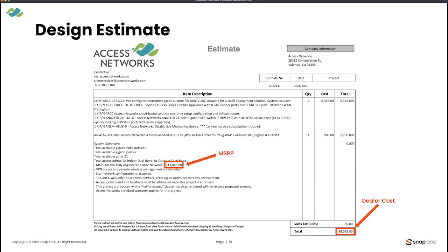And it's always just a fixed cost. There's no additional cost to this. So you'll get the package price for the main part of the package, and then any access points and additional switches will all be line itemed in that. And it tells you how many ports you're going to have, how many ports are still available, and so on and so forth.